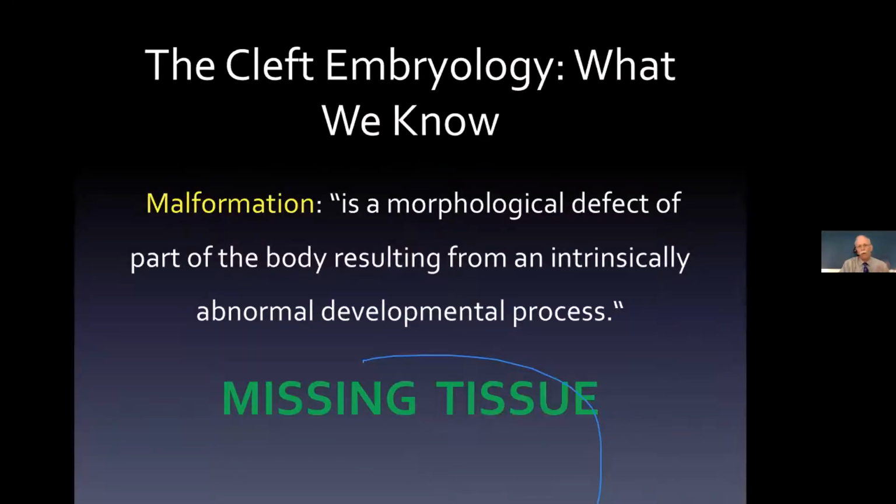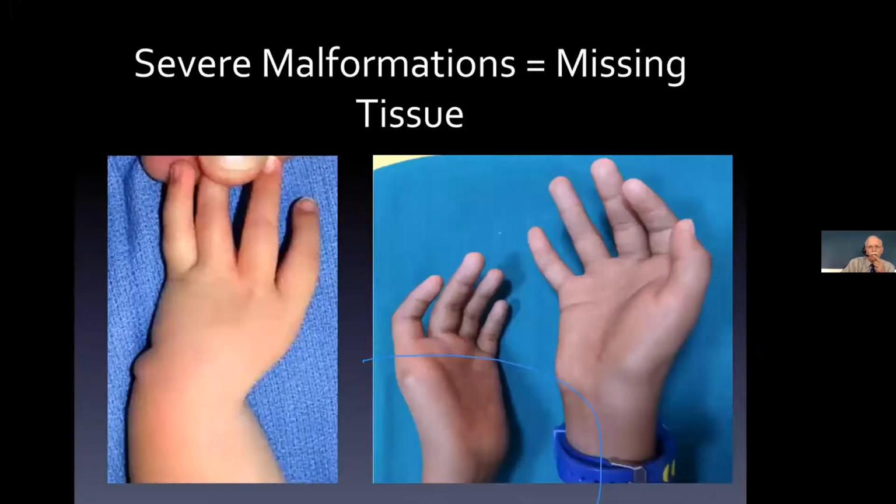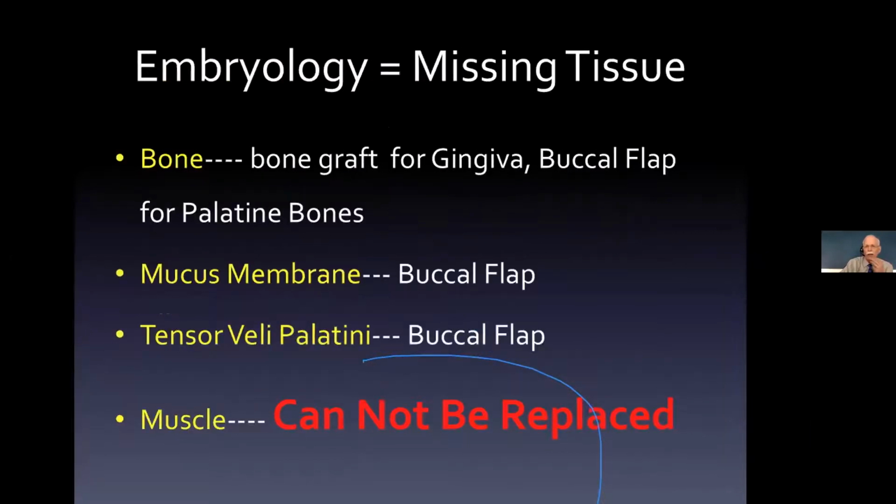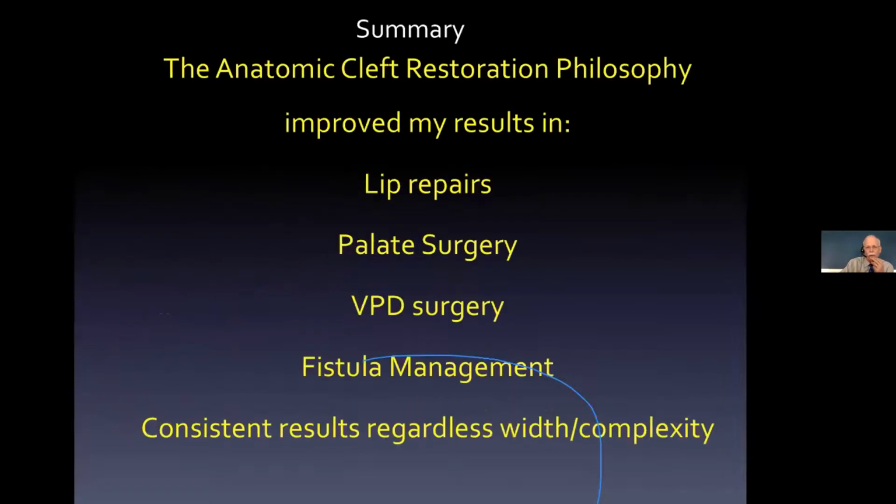So once again, we know the malformation is missing tissue. So with that, if you have a malformation and you don't replace the tissue, you don't have the result. Now, sometimes you can't replace it. We can't put a thumb in. But if we don't have the exact right tissue, replace it with something that's as similar as possible. And that's where the buccal flap has added a lot and improved a lot of areas in my practice.